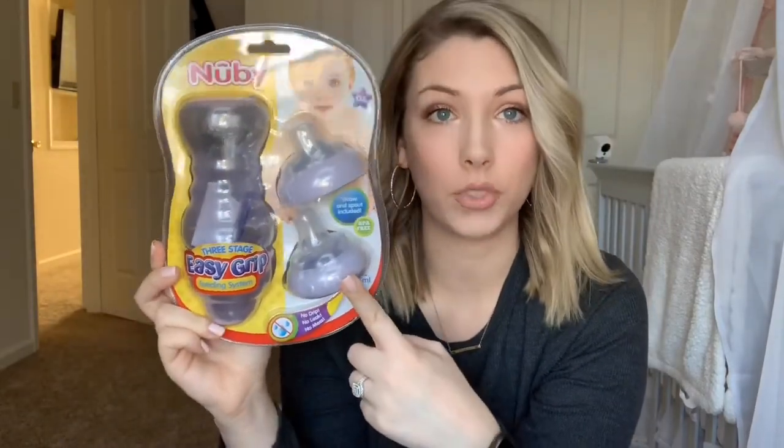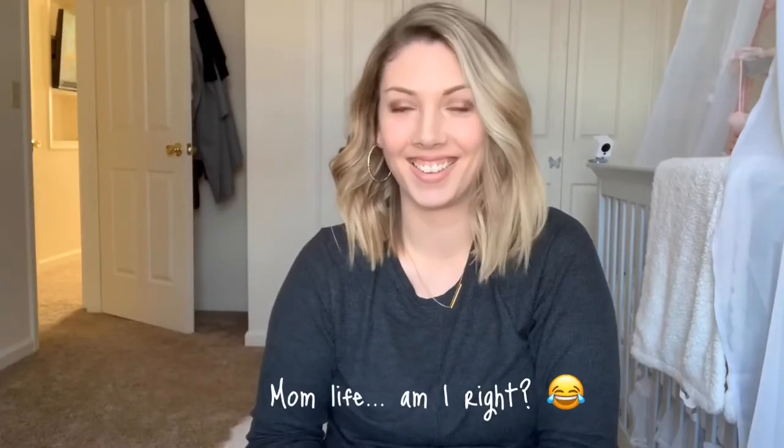The second to last product that we got is Nuby's Easy Grip 3-stage no drip feeding system. This is gonna be a great product for us to introduce a sippy cup to Lily since she is around that age where she's gonna start getting a sippy cup. It comes with three different tops. The first one is a traditional bottle top. The second one is an infant sippy cup top. And the third one is a toddler sippy cup top. It actually has measurements on the back, so I'll know exactly how much water or juice or formula she's getting.